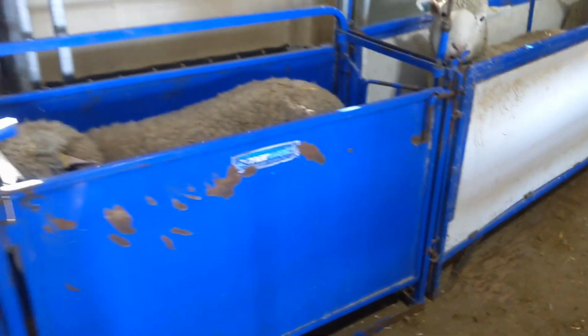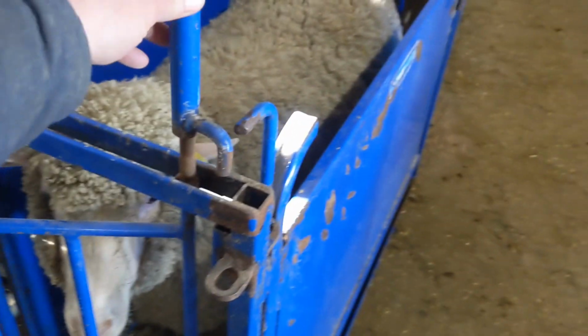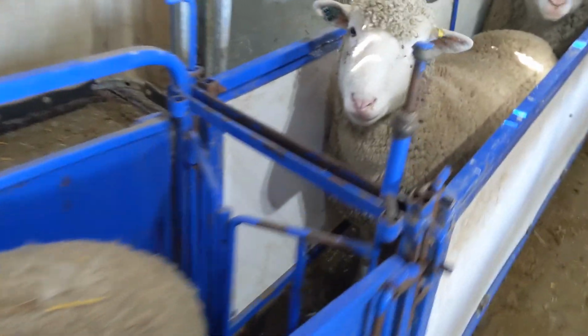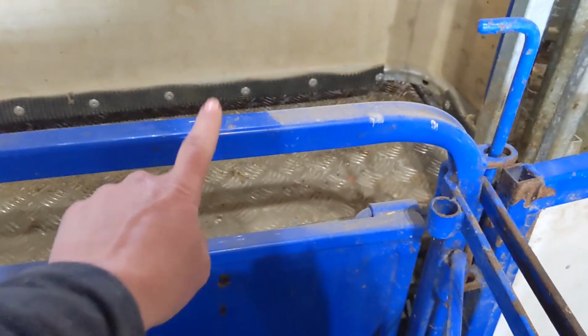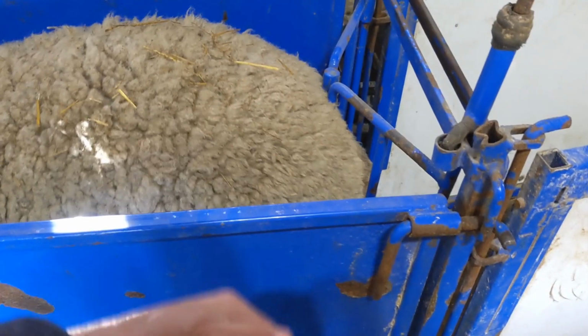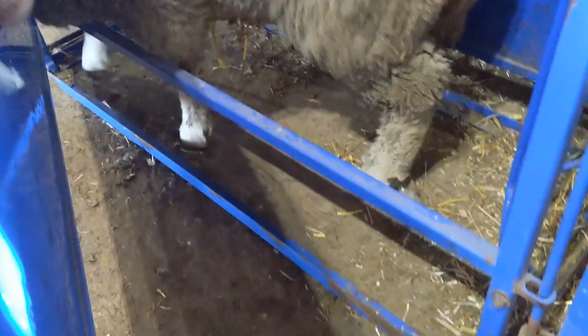And then this is our modified crate here. So this just closes at the front. I don't need them to go through, so that will stay closed. And then we always keep one in here ready for the shearer. And what I did is this top bar, I cut it off here. So we have working space across that. And then that bar is bolted down there.